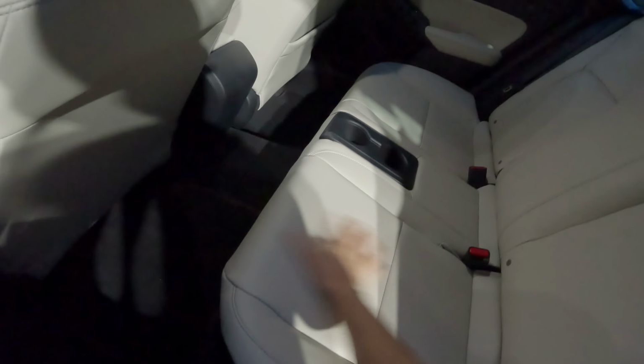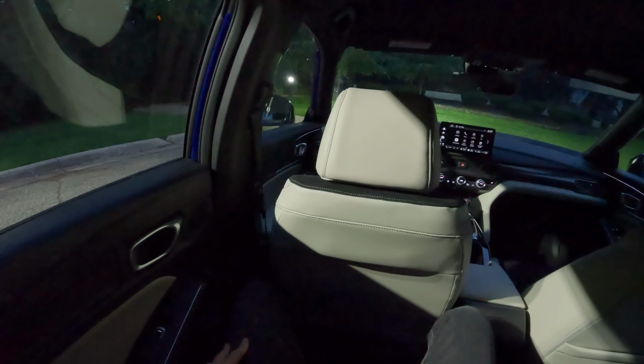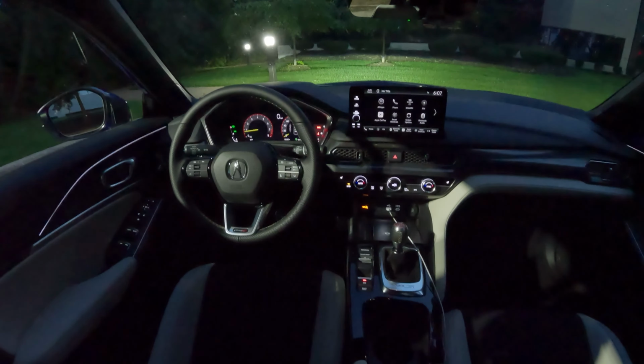Full leather back seats. ELS 3D premium audio system, which is just fantastic. One of the best sound systems on the market. A little bit of a classier, more subdued interior. We made a lot of comparisons between this and the Civic Type R in the last video. That's not exactly what this video is about. We're going to be doing a separate video where we'll drive both cars back to back.